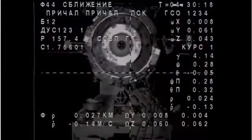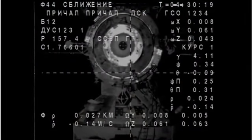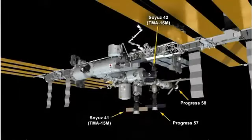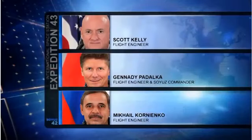And again, inside that vehicle were Gennady Padalka and Mikhail Korniyenko, two Russian cosmonauts, and Scott Kelly, the NASA astronaut, one of the most veteran crews to ever fly up to the International Space Station. All three have a good deal of spaceflight experience on their resume. Among them, Mikhail Korniyenko has one previous long-duration flight in the books. Scott Kelly is making his fourth flight into space, a veteran of two shuttle missions and one long-duration flight.